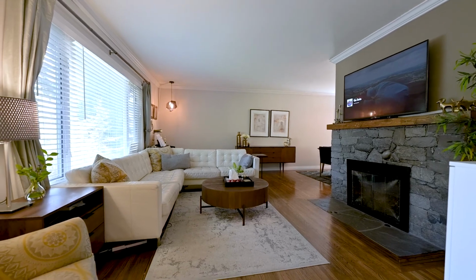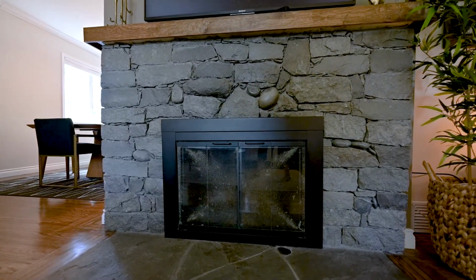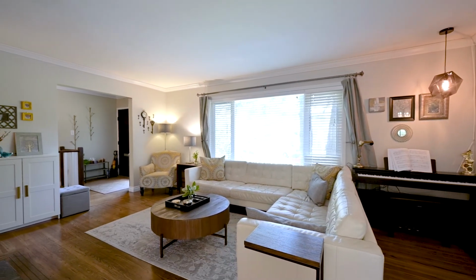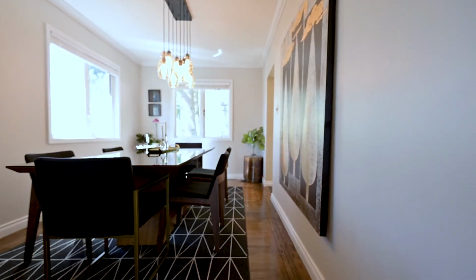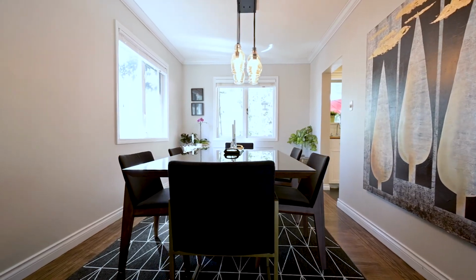This home offers the character and charm of the era in which it was built. It's had some terrific updates like windows, refinished hardwood floors, kitchen and baths, and appliances roughly in 2007. The light comes into this home beautifully through large picture windows.